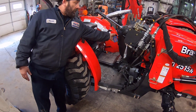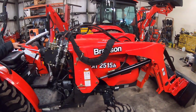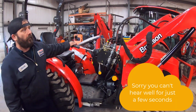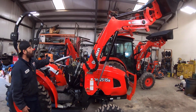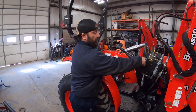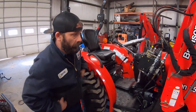So to start the tractor, glow plugs, of course. Right. Cut that off so you can hear it. When you have the loader up like that, it does have a lock. You see how you push that down? Yeah. Now this joystick is locked, so it makes you feel a little more comfortable getting under the hood or whatnot.